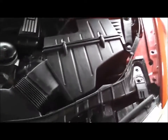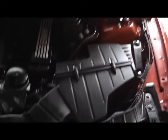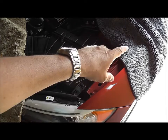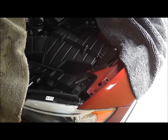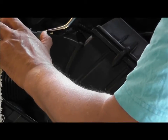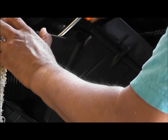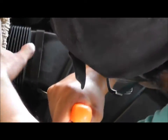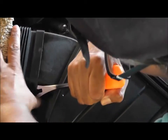So, as I've never done this before, this could be fun. So, don't go away. Oh, and another thing you can do is get some cloth to put on the side when you're working on it, make things a little bit easier. And this comes off quite easily if you have this tool, just a pry bar, just to pry it out.